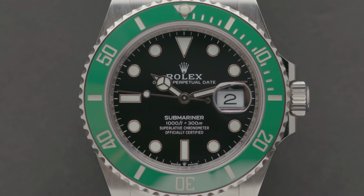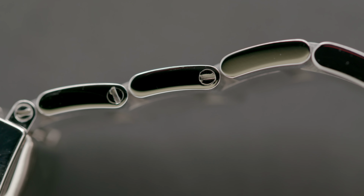Check out the bracelet, the best part of any Rolex. It's substantial, it's solid. The Oyster is a design icon in its own right. Solid end links, solid center links, removable links fixed by screws. Take a quick look at the clasp. It's a single fold deployant, but don't lose the refinements.